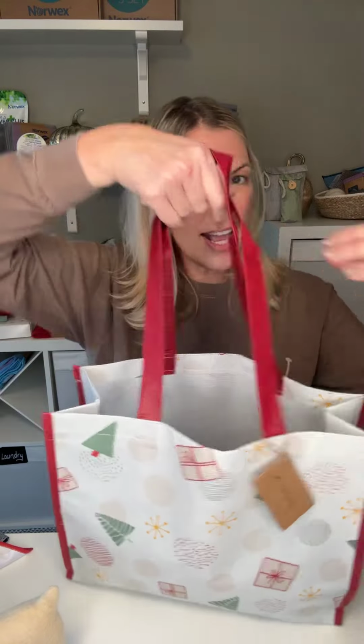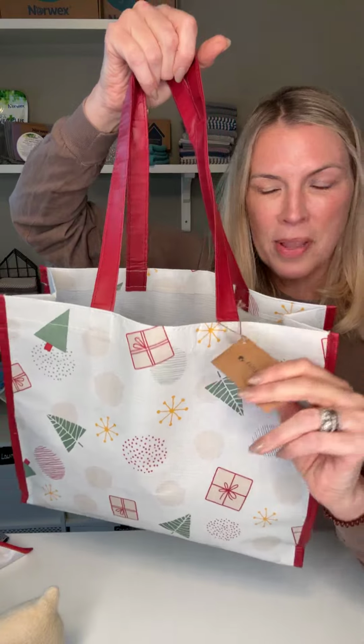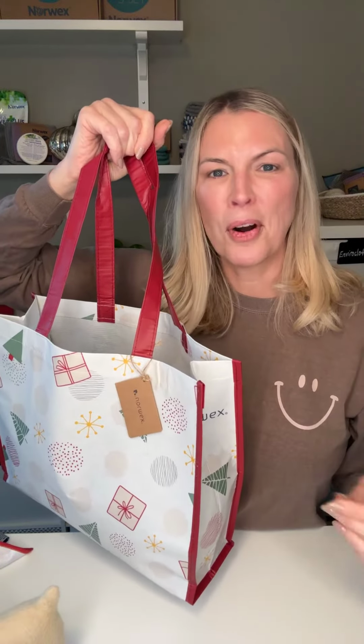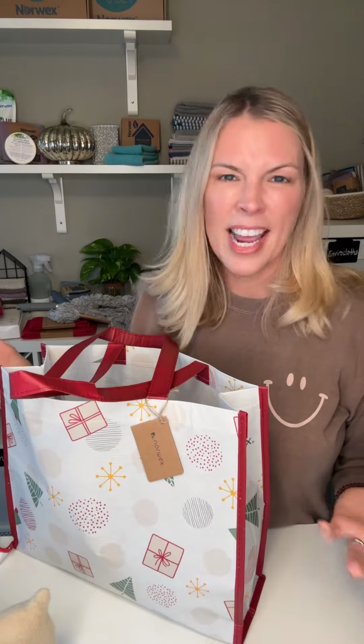With this festive bag and sturdy handles, right? And there's a blank gift tag, which is awesome, but they can use this over and over for grocery store trips, for traveling to and from grandma's house. This is just a really nice bag. It is definitely ideal for lots of uses many, many times, whether it's holiday gifting, birthdays, or really any special occasion.